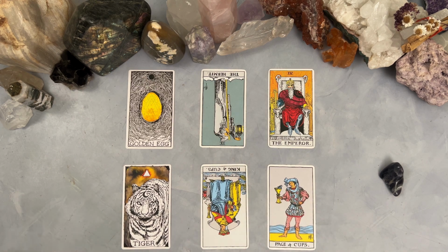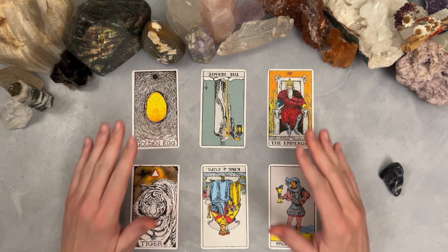Sorry, it's probably rude to laugh before I even get into the reading. You're just like, what's so funny? Okay, let me look over these cards and I will get into this reading.